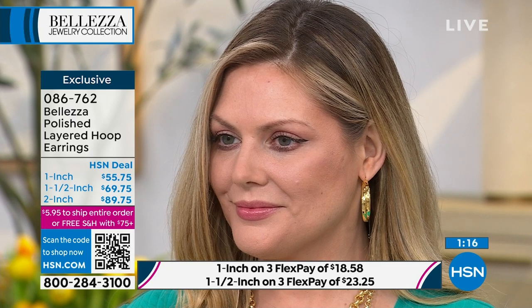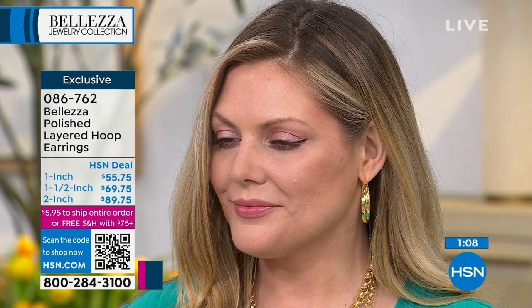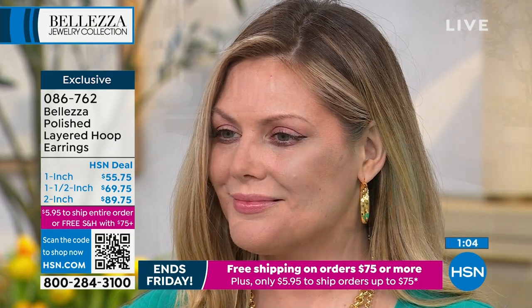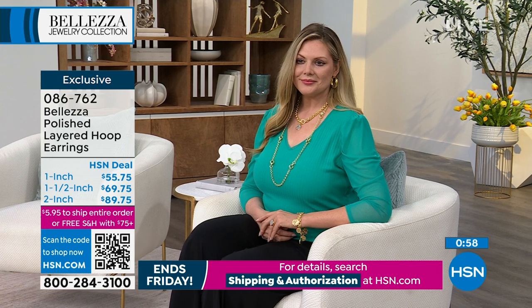Well, the 2-inch, my producer was saying, 2-inch overall between both colors, the white and the yellow, we are down to less than 100 total. So a lot of you jumping in and taking advantage of it. These are all on FlexPay, all three sizes here, and both of the colors are here. Color-wise, I mean white gold or the yellow gold.